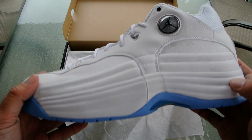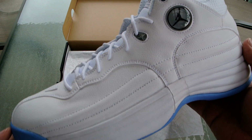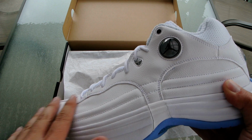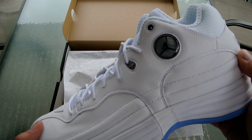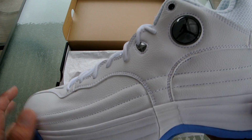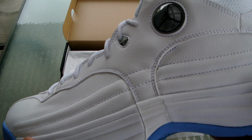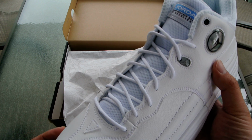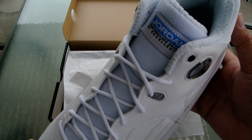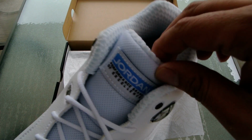So in terms of the quality and everything, it's really up to you. I can kind of remember how the quality of the original Jordan Team ones were, and this doesn't necessarily live up to that, let's be honest. Obviously there's been a decline in the quality of some Air Jordan retros, and this might be one of those that are a victim of that.